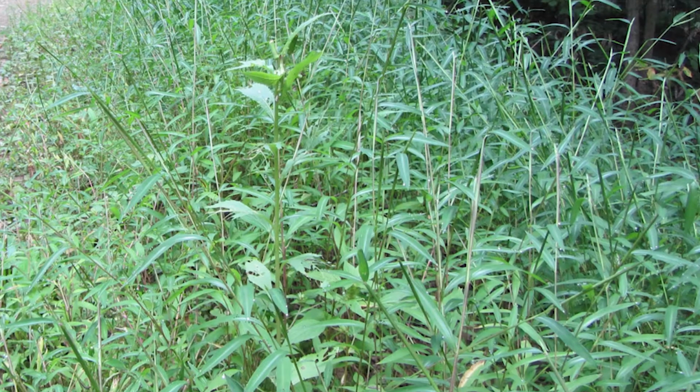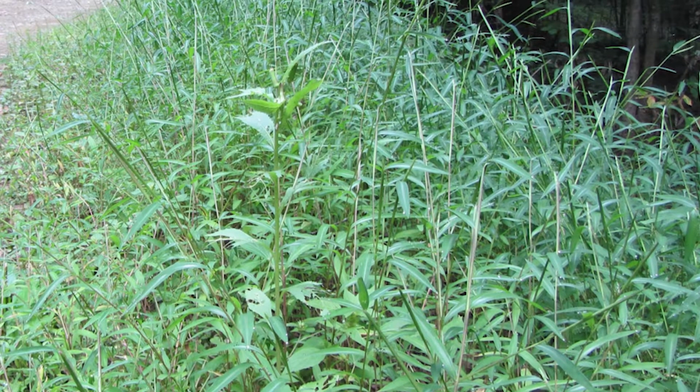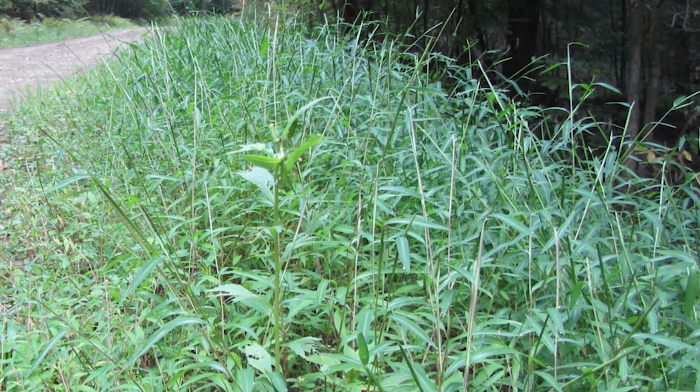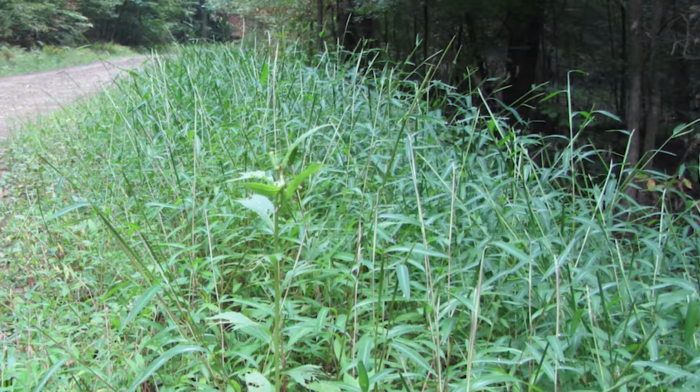Japanese stiltgrass was initially documented in 1919 in Tennessee. It is now found across most of the eastern United States as far west as Texas. Stiltgrass is an annual grass that germinates in the spring and dies back each fall. It is a prolific seeder with a sprawling growth habit.